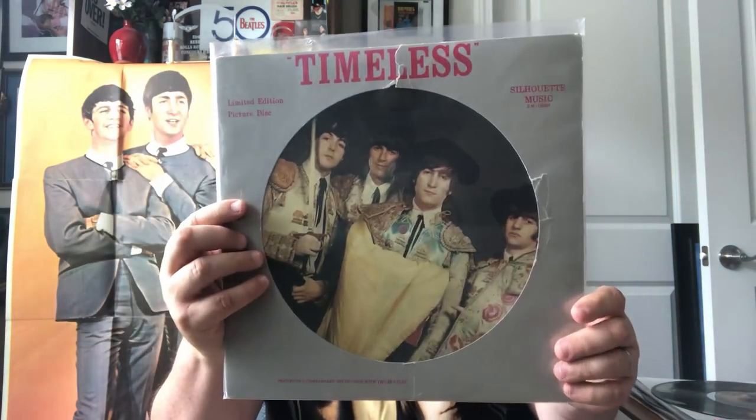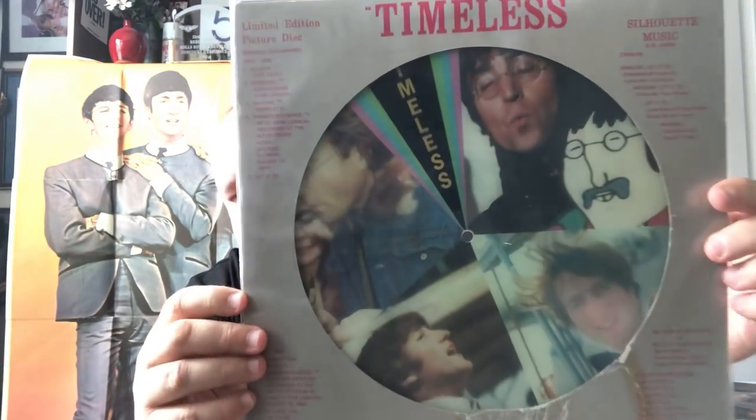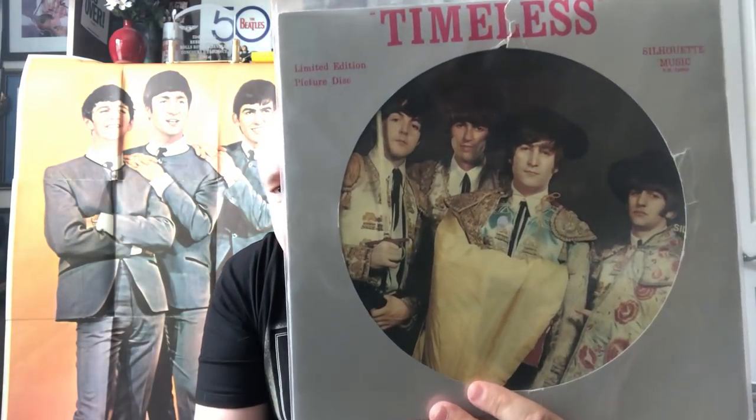The interesting thing on this album is the back of it has an interview. Well, not an interview, but a clip where it's backwards, and you've got to play it on your turntable backwards. And it says, "We'll miss you, John." That's kind of a little different added to it.